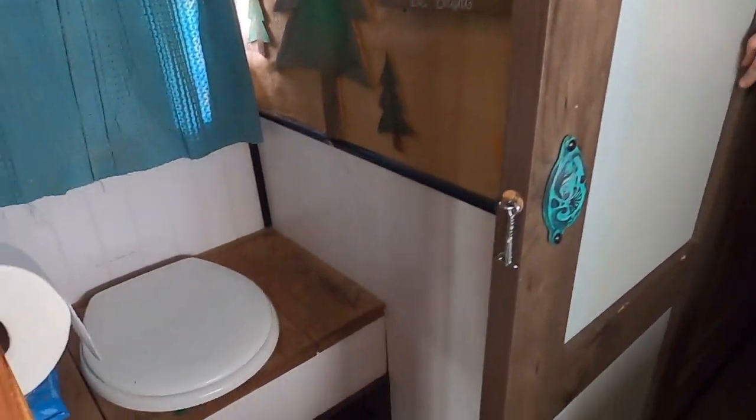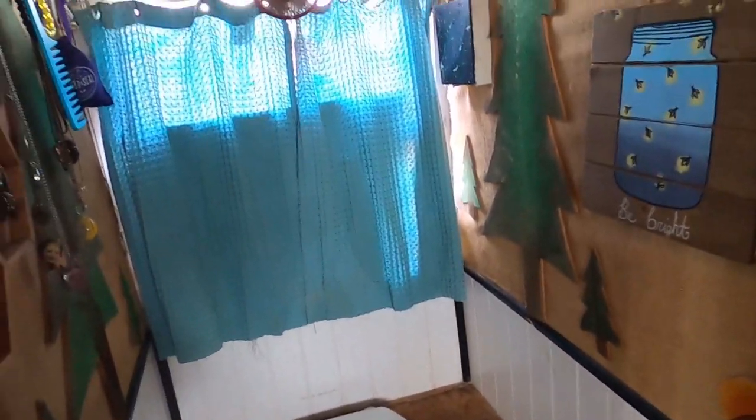And then we have our composting toilet here. I don't have much good light back here. I can open the window. So we have the bedroom area. A little dark. Is it too dark?